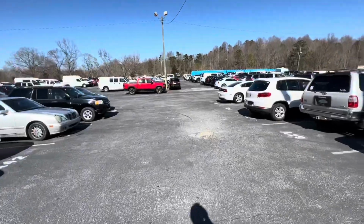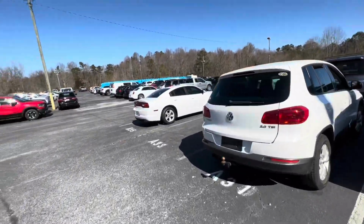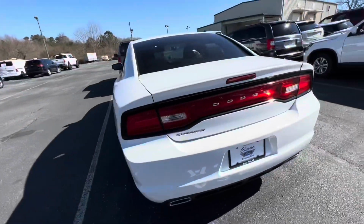All right, y'all, we here. Let's look at the Charger first. I was going to the Mustang, but I guess we'll walk through and see what else they got. But I'm really here for specific vehicles, man. So we got this Charger right here.